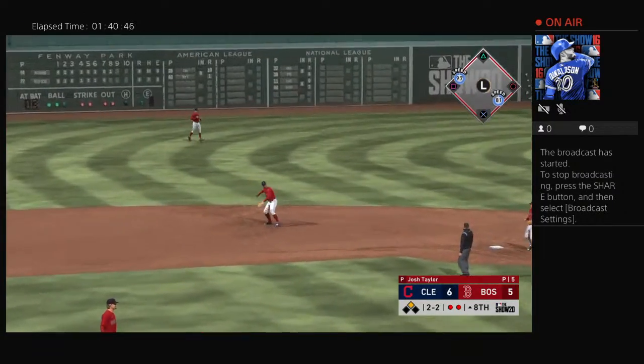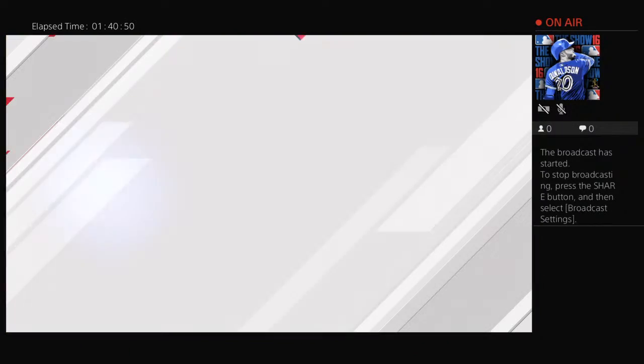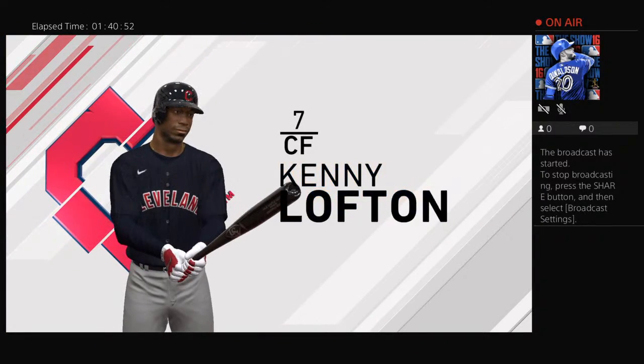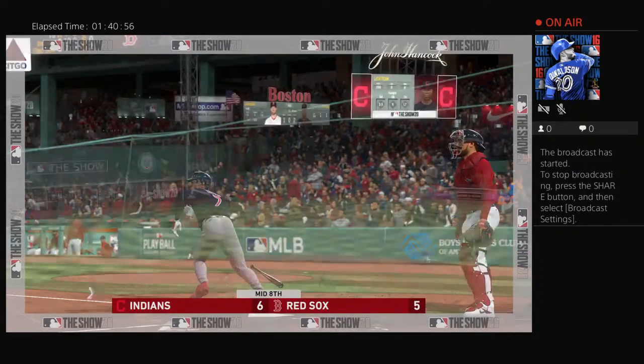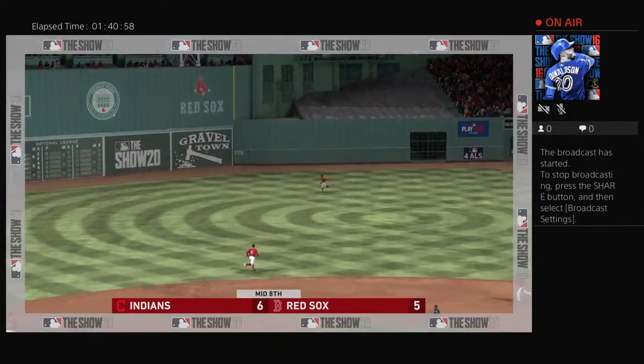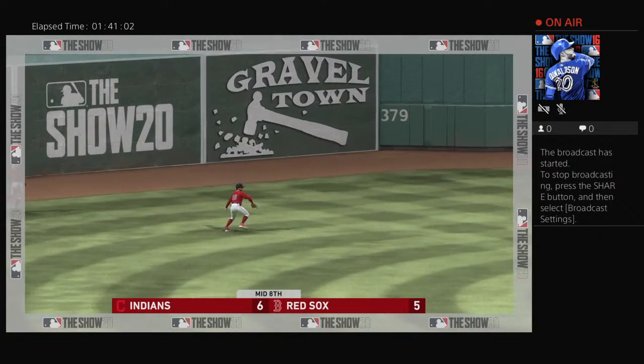Hard liner, but picked up on a hop. And the throw to first is in time, but the damage has been done as the side is retired. A run for the Indians on the RBI double. On now to the bottom of inning number 8. It's the Indians 6 and the Red Sox 5.